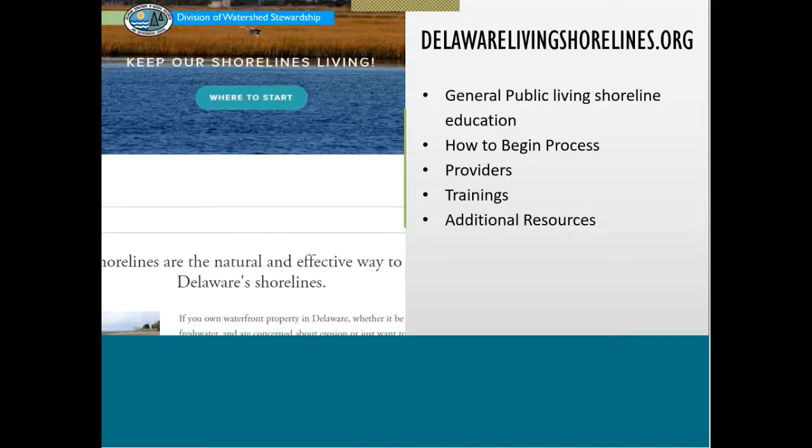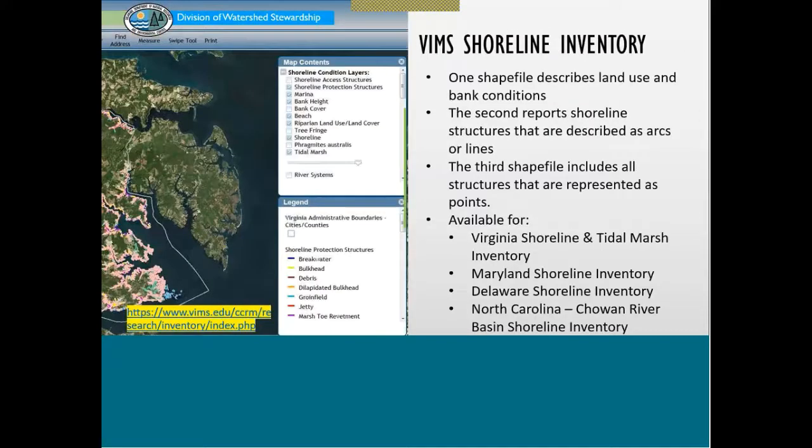And one thing I wanted to bring up, because it got brought up in multiple presentations, is the VIMS Shoreline Inventory. Their inventory is available at this website that's highlighted in yellow, and the data is available for sections of Virginia, Maryland, Delaware, and North Carolina. This data describes the land use and shows structures on it. So that's the data that has been talked about and will be useful when you begin to look at the area and see what's hardened, what's not, and what's going on.